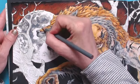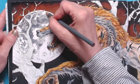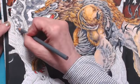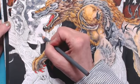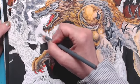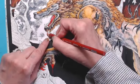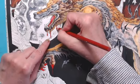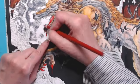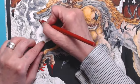Yeah, I didn't want to do blue. I mean, we did a blue moon for Eileen's blue fish, but I didn't want to do another blue moon. So we're going to go with a silver moon. See how he's got a little blood dripping off there. I have to add more. It's not enough. Probably need a little bit off of those fangs, right?